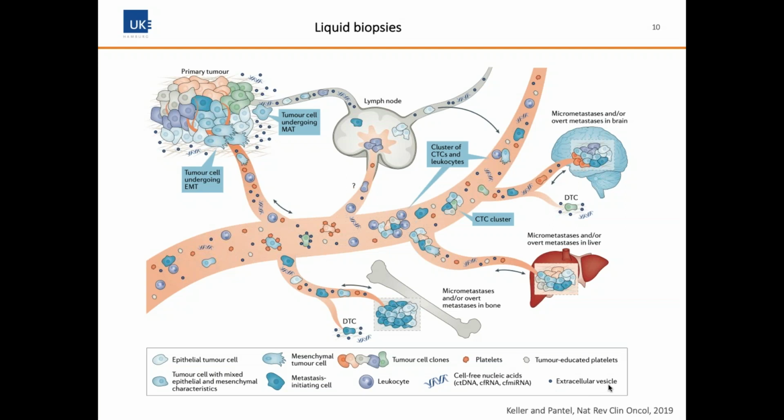Every cell, whether it's a tumor cell or a healthy cell or healthy tissue, secretes some sort of vesicles. And in these vesicles you can investigate protein contents or also DNA contents of the cell where the vesicle was released from. You can also look at tumor-educated platelets, something that there's been very much research interest in recently. So these are different things that are incorporated in the term liquid biopsy. Today we'll be mainly focusing on circulating tumor cells.